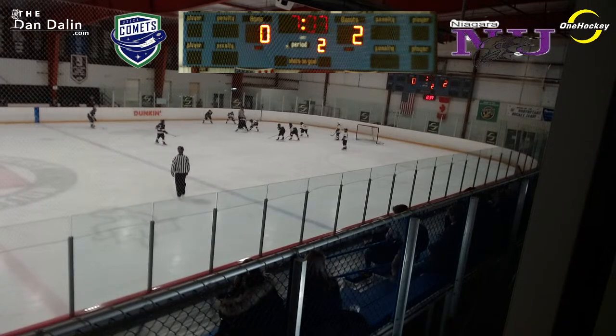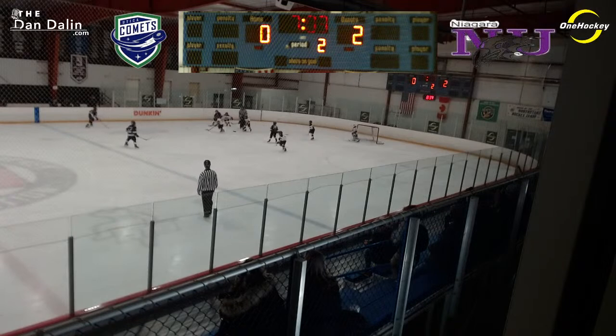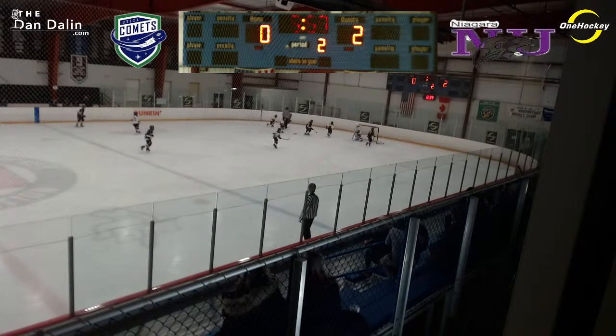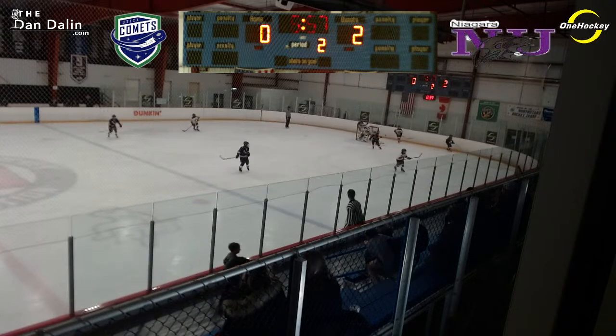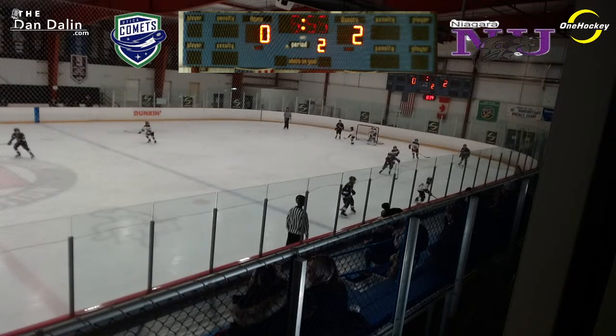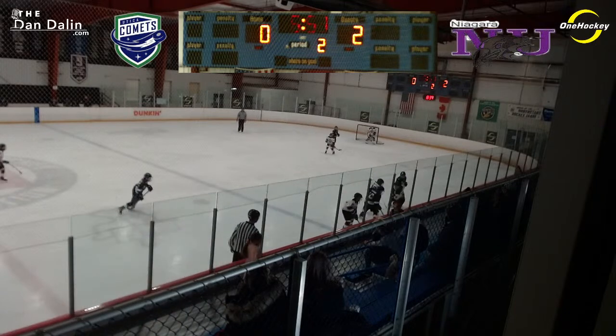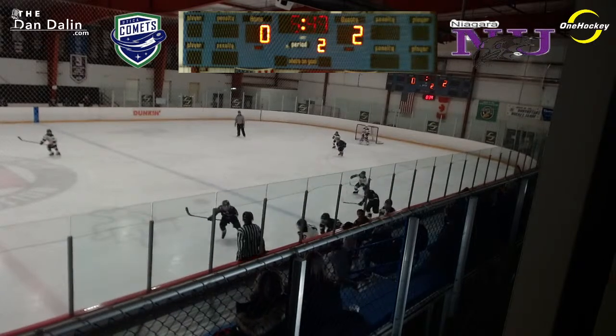Taking the face-off is DiGregorio. DiGregorio draws it back. Comes out to Staub. Staub fires it into the corner. Oh, DiGregorio lunges to try to get it with her stick. You need to take one more step, and then you may be able to get that. Comes around to Coons. Coons trying to get it out. McNamee holding it in. Coons gets it out.